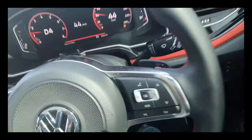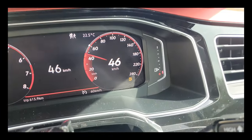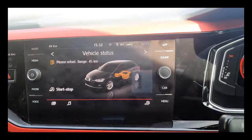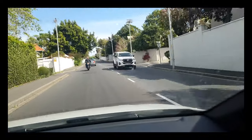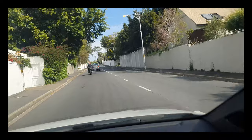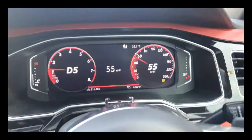You see here, look at my fuel now. I'm going with a red light. Only 45 kilometers left. While my partner is busy with his bike there, doing clips, I can't even speed now. I have to go and fill up again.